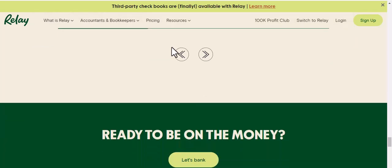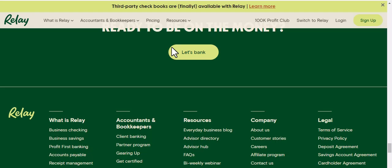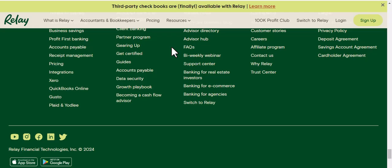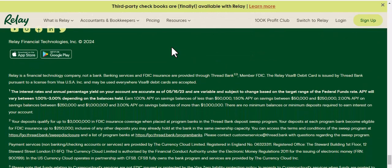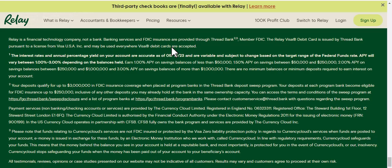Now, let's talk about the elephant in the room for many businesses, fees. Traditional banks can sometimes nickel and dime you with various charges for everything from monthly maintenance to transaction fees. Relay generally takes a different approach, often advertising low or no monthly fees and transaction fees for standard activities. This can be a significant cost saving for businesses, especially those with high transaction volumes. However, it's always crucial to carefully review their fee schedule to understand any potential costs associated with specific services you might need, such as wire transfers or expedited services.